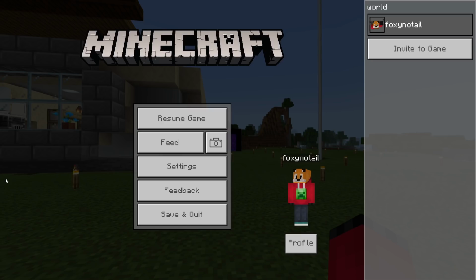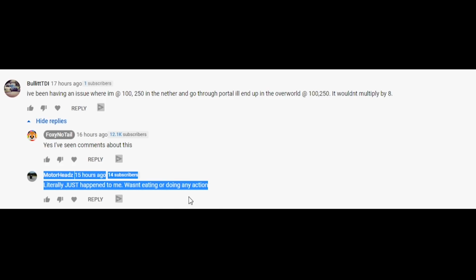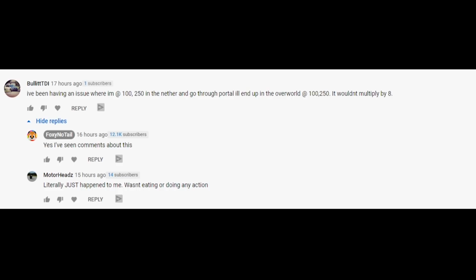And according to Bullet TDI, they say, I've been having an issue where I'm at 100 by 250 in the Nether and go through the portal. I'll end up in the overworld at 100 by 250. It wouldn't multiply by 8. And Motorheads replies to say, that's literally just happened to me. I wasn't eating or doing any action.